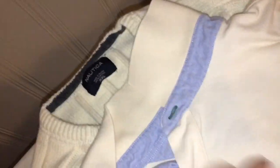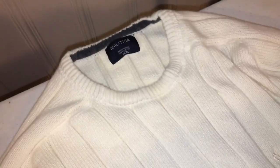Got a few sweaters, just thought I'd try something different. This is a Zara Man. A Tommy Hilfiger polo. I got it because it was extra, extra large. A Nautica sweater because it was extra, extra large. Let's see what we got here. This is a pink, what is this? I got it because it was made in the U.S. and it's pink. And it's kind of like trench coat style.